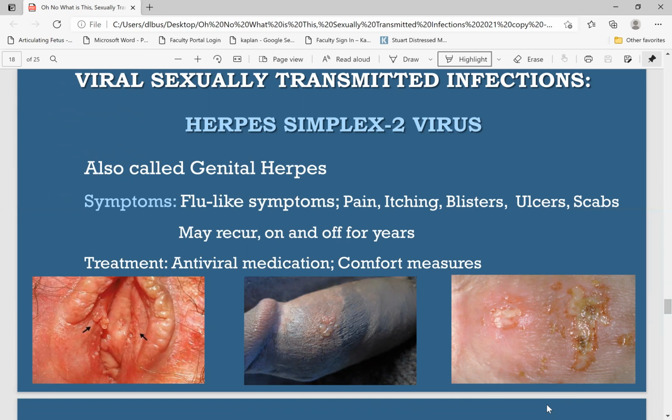And a lot of times a person may have a prodromal sign that they might be having an outbreak, such as they may start to have a tingling sensation around their genitalia area, or maybe a light kind of stinging, burning sensation. And that's a pre-sign of an outbreak going to occur. Signs and symptoms can occur about 2 to 12 days after exposure. And the signs and symptoms can reoccur on and off.